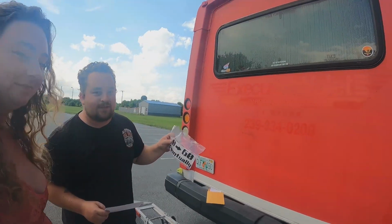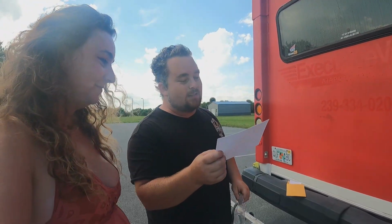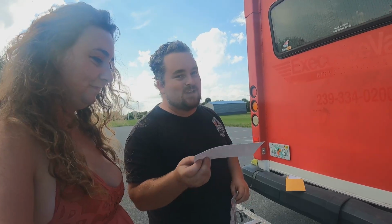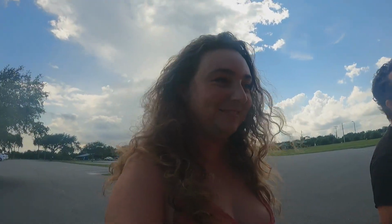So I'm gonna put this one on, and then this one I have to put on for you guys to be able to read because it has white lettering on a white piece of paper, so you can't even see it. Hold on, give me 1 second. I'm gonna get back with you guys. Alright, we left one of their stickers on for a while so that it'll peel okay.